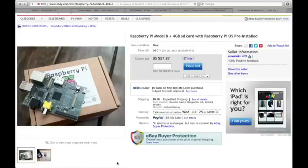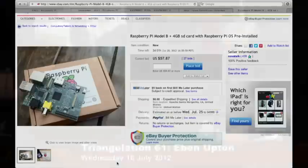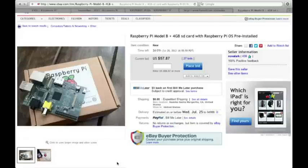Yeah, here's one. The current bid is $57.87, although there are already 27 bids and still 2 days to go. That one there, by the look of the box, is from our other distributor. So that's okay. That I believe is an Allied one.